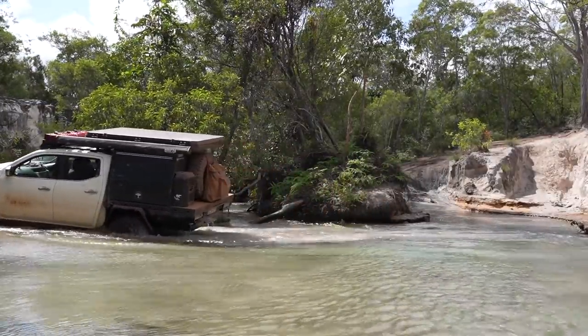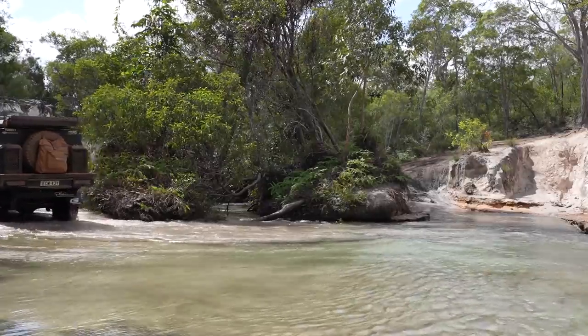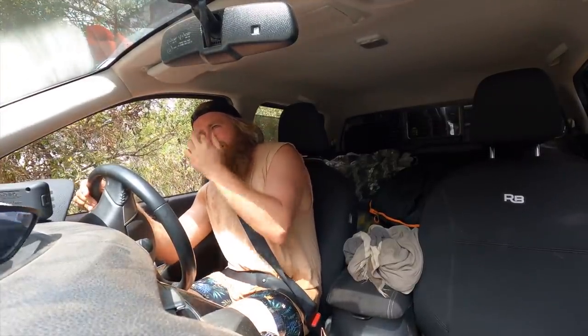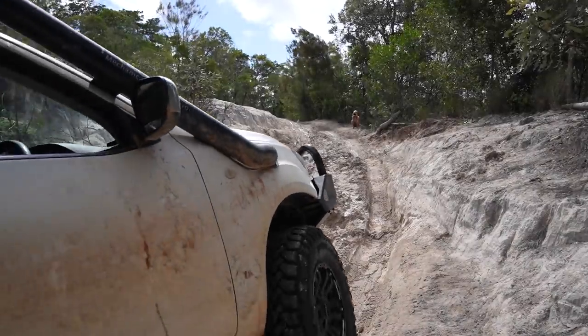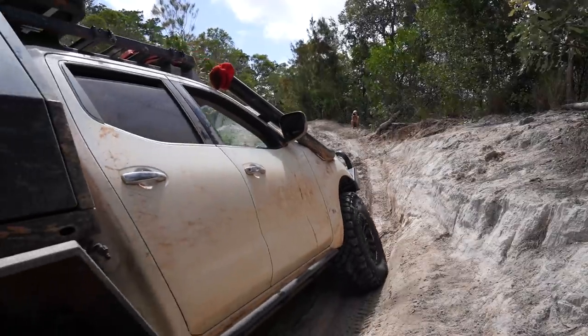Now we've got a bit of an exit up out of here, kind of lands you into the bank. It's a bit muddy and sloshy and a few wombat holes there to contend with as well. We'll just crawl our way up out of here, but should be all good. Well, there goes that mirror on the bank.